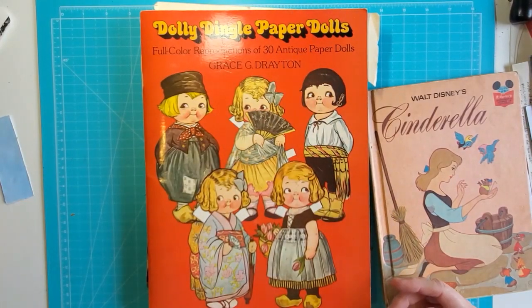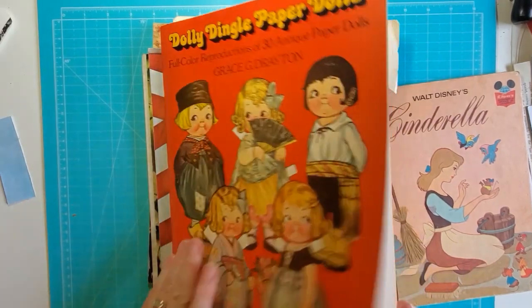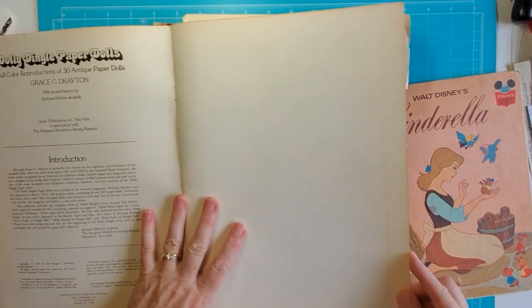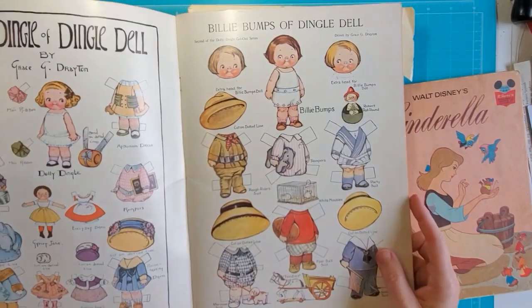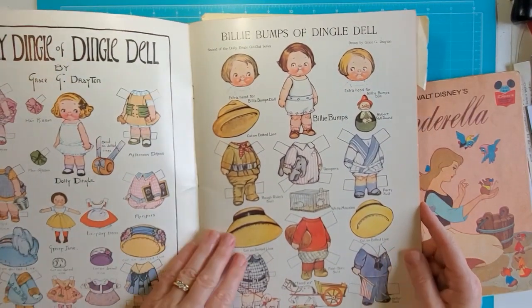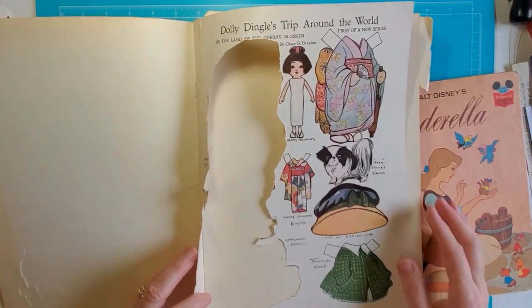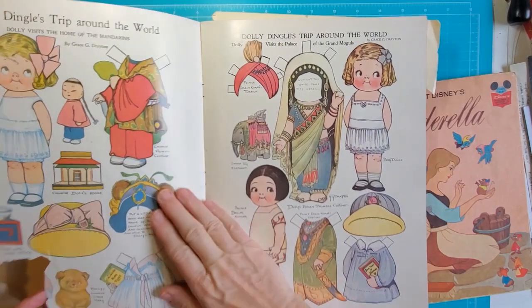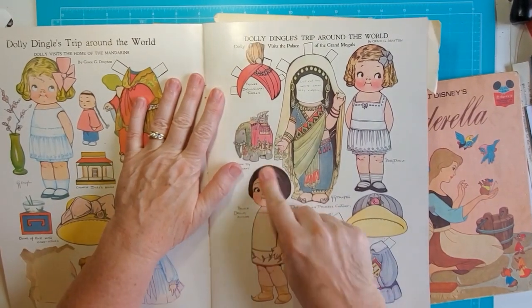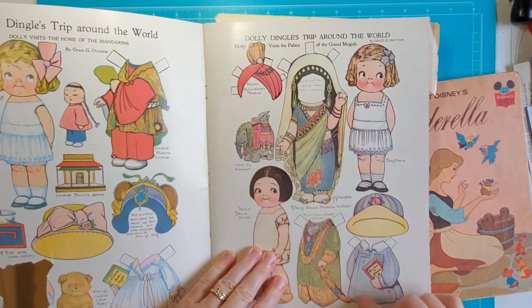Then along with those were these. Now this is a reproduction, but they're still from 1978, which is the reproduction date on them. And some are cut. Now I don't know. I guess these were the dolls. So there's still quite a few dolls in here and their outfits.